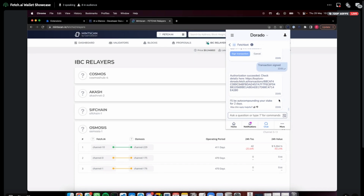Let's see. Did you give it a 10-hour restake interval? I did. It should auto stake. Okay, it will stake after 10 hours. Yeah, so we did change that. My bad.